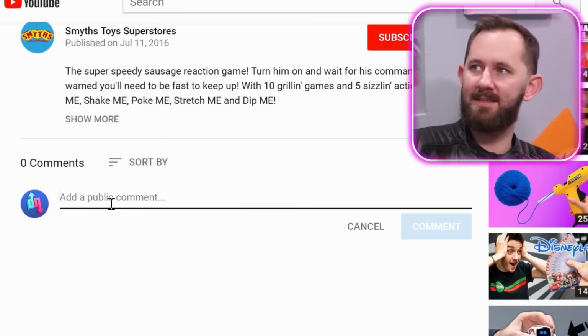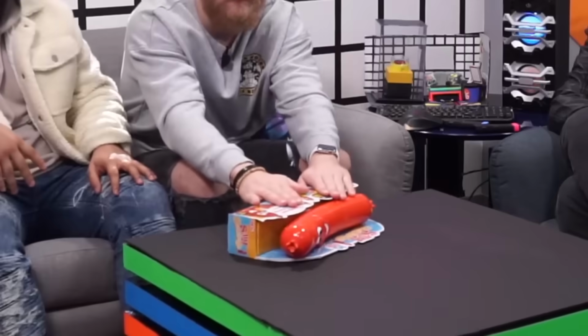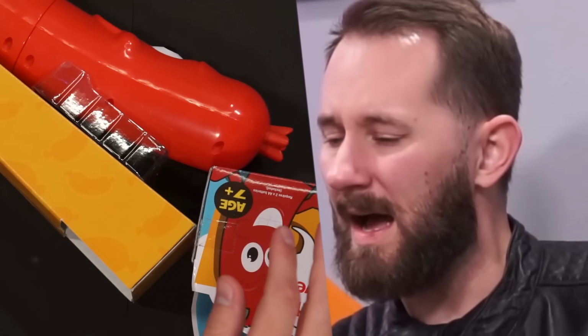Wow, this has got to be the worst product ever made. Write a comment. Just say I love this. Firstborn absolutely loves this toy. Thank you, bye. You next. Go like that comment, everybody. Bye now. We got a hot sausage.